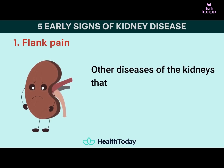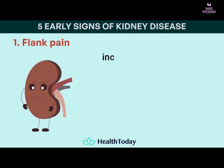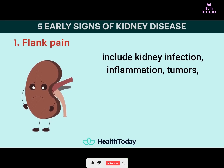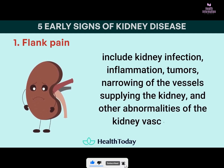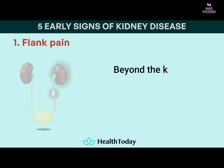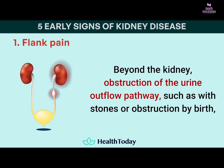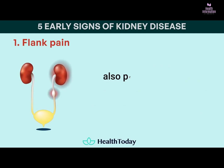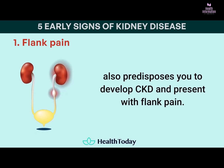Other diseases of the kidneys that increase your risk of CKD and may present with chronic flank pain include kidney infection, inflammation, tumors, narrowing of the vessels supplying the kidney, and other abnormalities of the kidney vasculature. Beyond the kidney, obstruction of the urine outflow pathway, such as with stones or obstruction by birth, also predisposes you to develop CKD and present with flank pain.